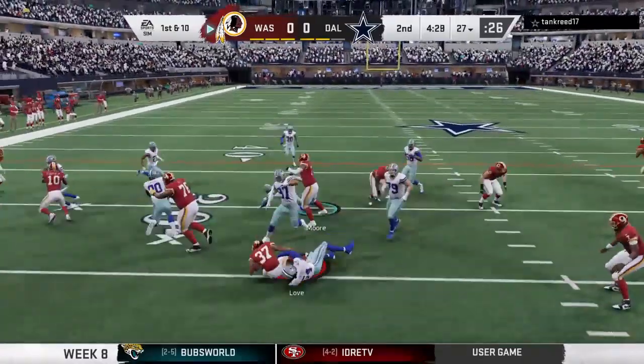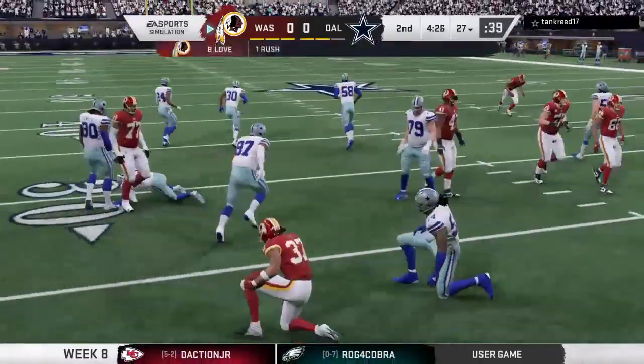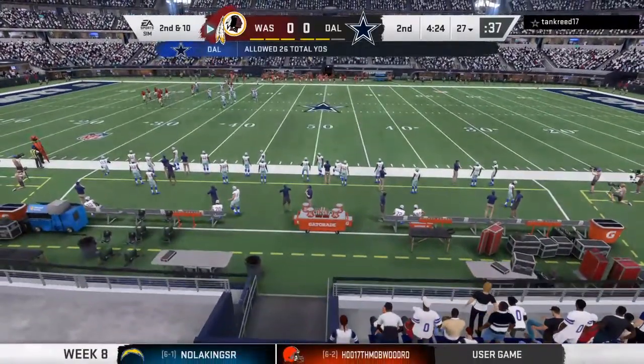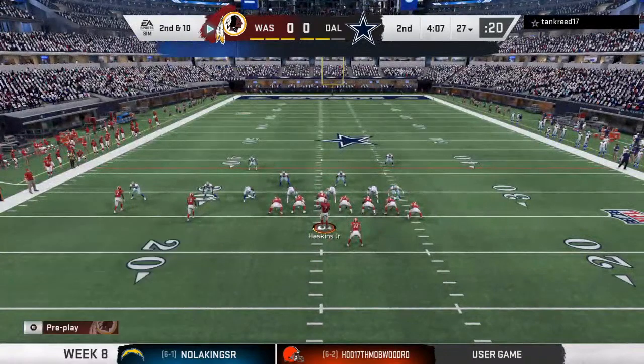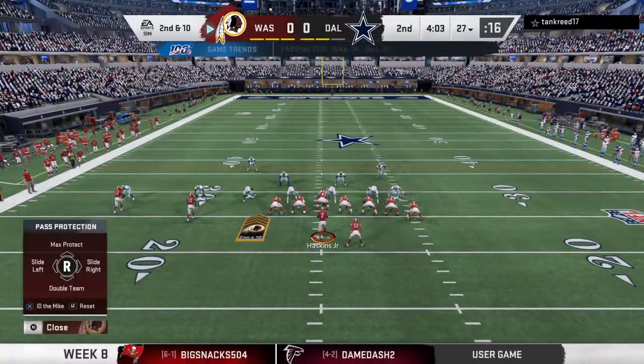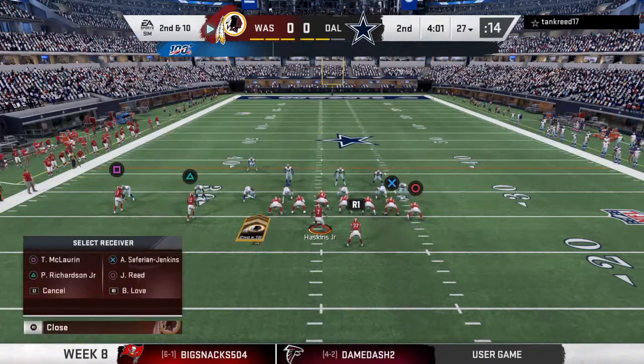They'll start the drive with Love here. And he is met at the line of scrimmage, and he goes down right there. Officially no gain on the play, and it's 2nd down. Brings up 2nd and 10 at the 27-yard line.